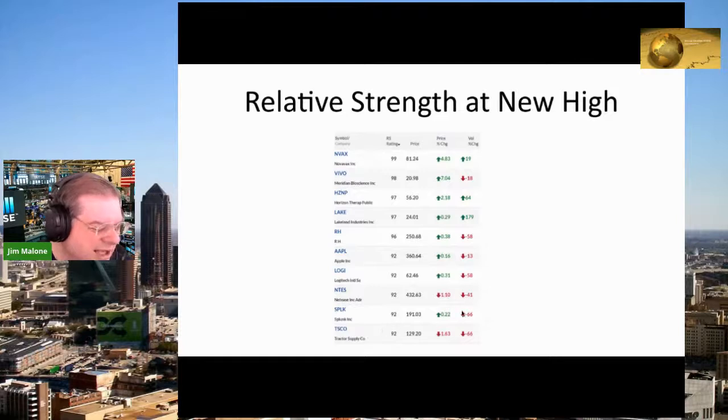Another one that I like better than Logitech, only because I think it has more potential, is Splunk. I don't know if you've heard of Splunk, but they're very, very big in the database area. They have some excellent big data tools that a lot of people are using. So Splunk is on that list. I just wanted to go over those relative strengths. Those are really watch lists. I'm not recommending a buy on those because I think you want to look at the chart before you go any further.